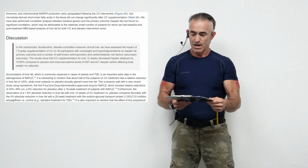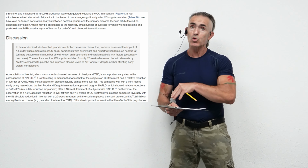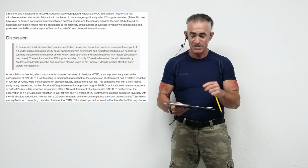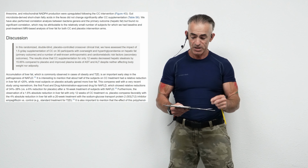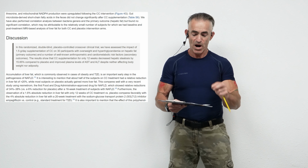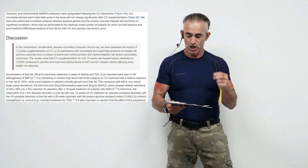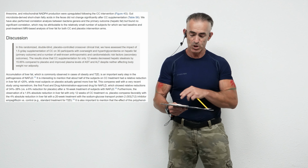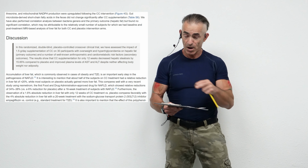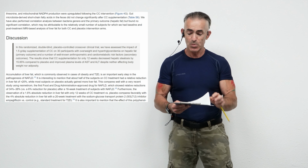Now, discussion. In this randomized, double-blind, placebo-controlled crossover clinical trial, quoting, we have assessed the impact of 1.5 grams a day of supplementation of Camu-Camu on 30 participants with overweight, hypertriglyceridemia, or hepatic fat, primary outcome, and a number of well-known anthropometric and cardiometabolic risk factors. The results show that Camu-Camu supplementation for only 12 weeks decreased hepatic steatosis by 15.85% compared to placebo and improved plasma levels of AST and ALT despite neither affecting body weight or adiposity.